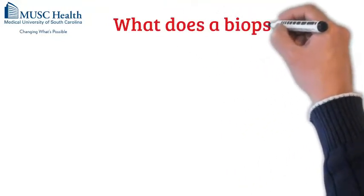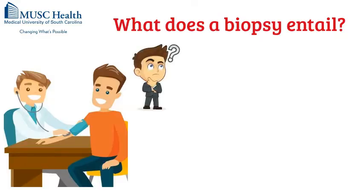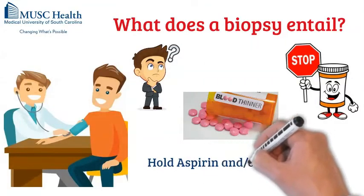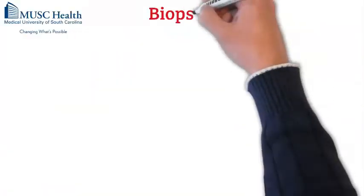What does a biopsy entail? Before your kidney biopsy, you will meet with your doctor to talk about what to expect. This is a good time to ask questions about the procedure and make sure you understand the benefits and risks. Your doctor or nurse will let you know when and what to stop taking certain medications and supplements, and for how long. Examples are aspirin, Plavix, or other blood thinners. These medications are usually stopped 5 days before the procedure and then started again 5 days after the procedure. You may be asked not to drink or eat for 8 hours before the kidney biopsy.